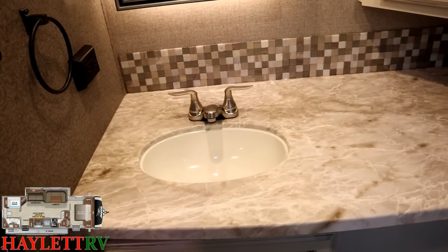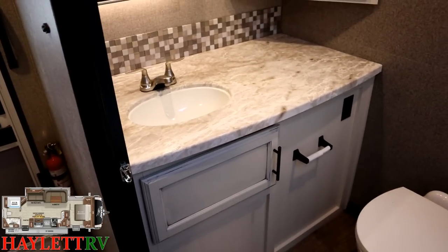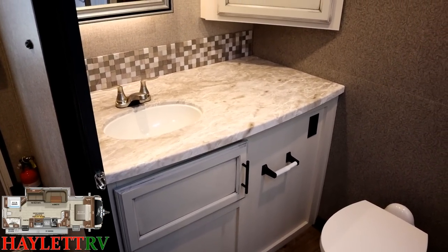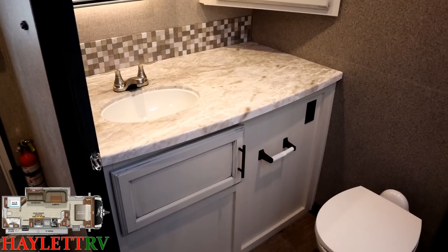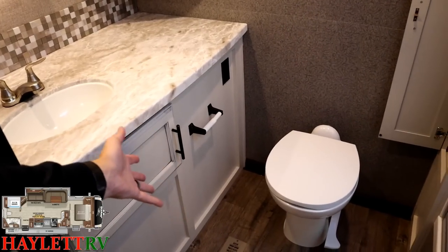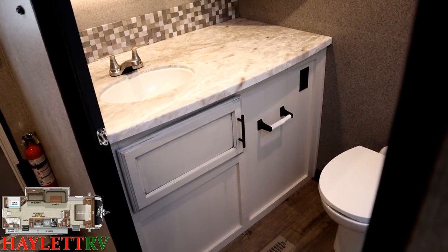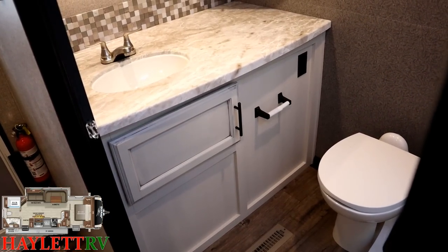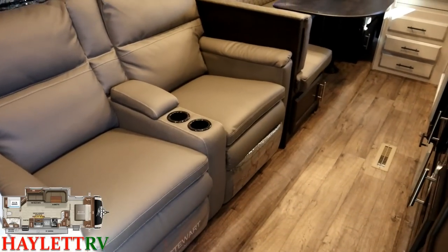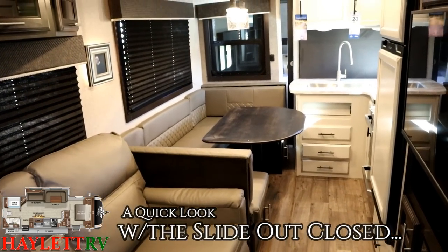And there is some serious counter space here because all of this is actually existing above the exterior camp kitchen. It's a really smart use of space. That's why there's not cabinet doors down here, but these cabinet doors, you'd have to be fighting the toilet for them. So it makes sense that they used it for a space outside instead of inside. Really smart planning.